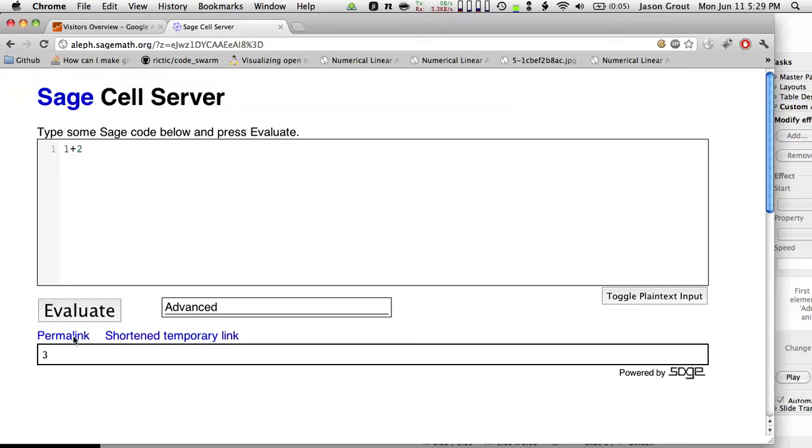Sort of where we're at with this. We'd like to eventually transition. We rewrote the Interact implementation when we did the cell server, and so we would like to transition that back into the Sage Notebook.